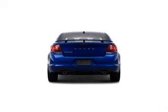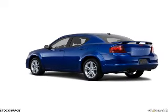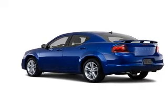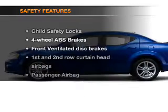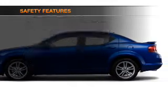Power door locks, power windows, cruise control, an AM/FM stereo with a CD player, power mirrors, an alarm system, power steering. If safety is a high priority, rest assured knowing that these top safety components are included.